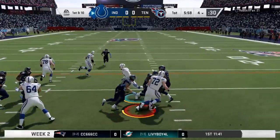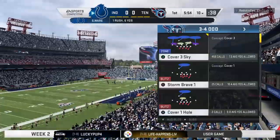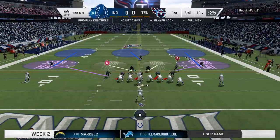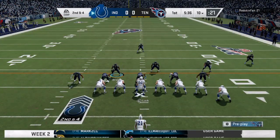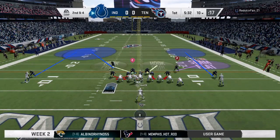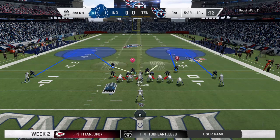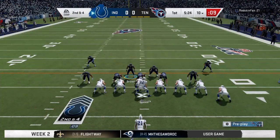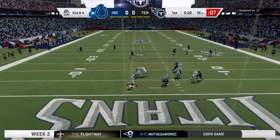First carry for Spencer Ware. And a nice pickup as this one gets him to the 10-yard line. It's a 6-yard gain on the ground, and that'll make it 2nd and 4. Second down and 4. Luck.